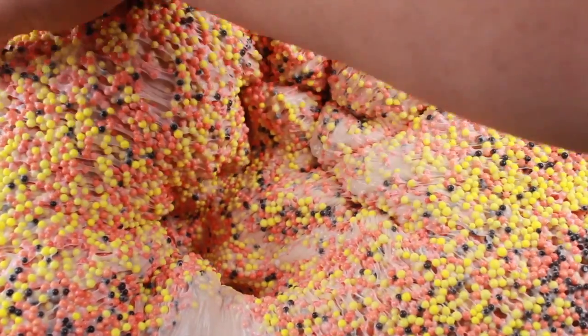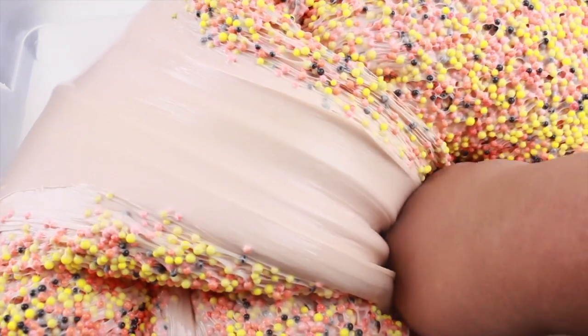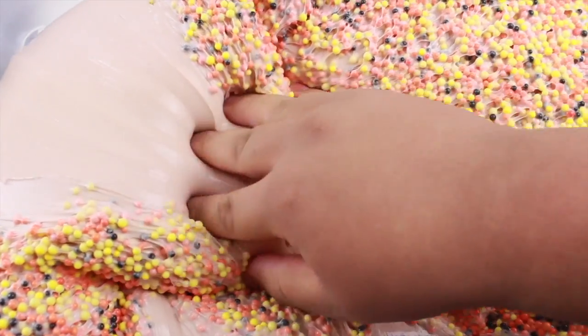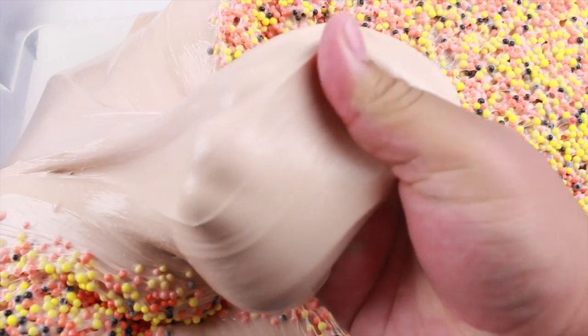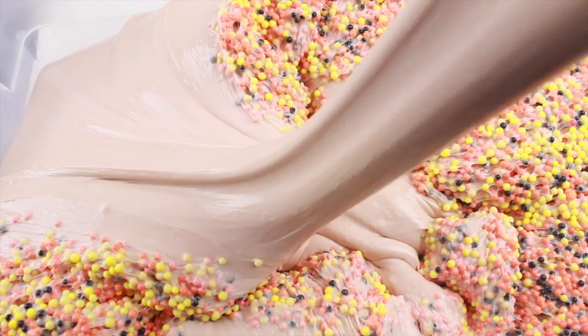It has a bunch of yellow, orange, and brown foam beads in there. I know they look black, but that's just because they're really dark. They are brown foam beads, just to kind of represent the Reese's Pieces, and then the brown slime, obviously, to kind of represent peanut butter, I guess.